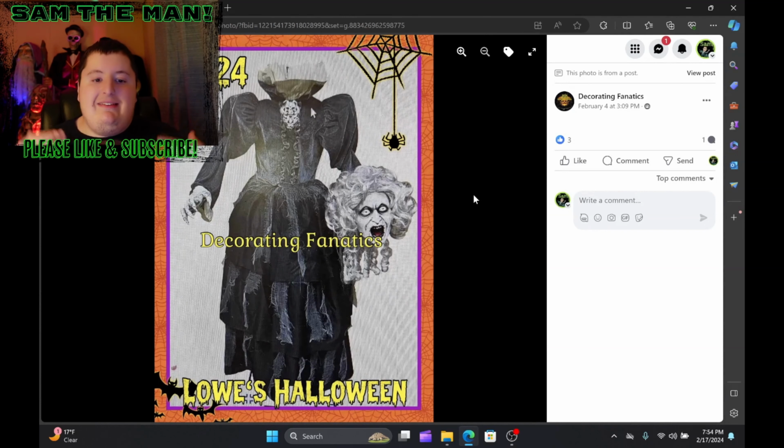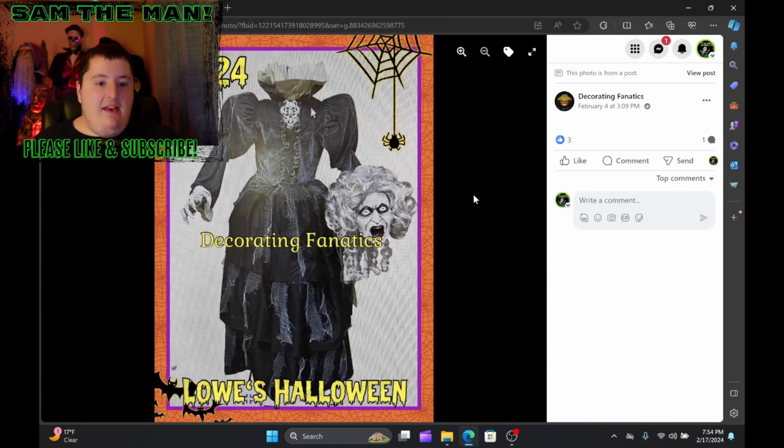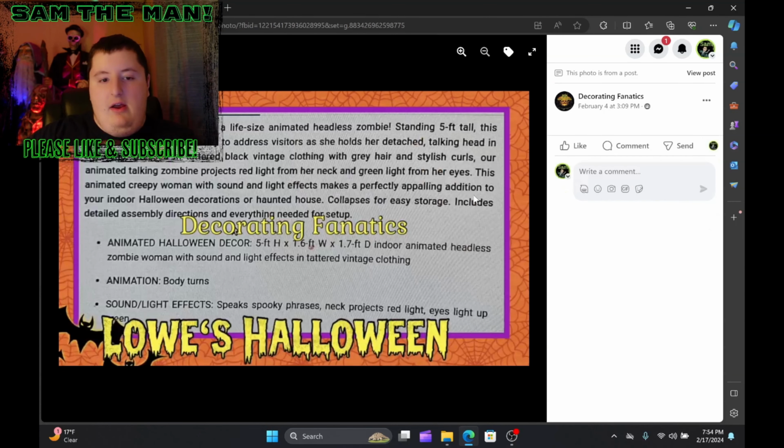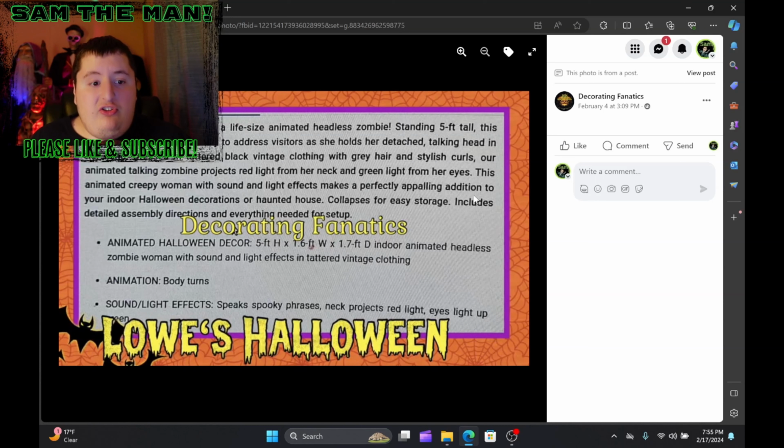For our second animatronic, this is a headless zombie prop. Already I can say the costume for this thing looks amazing. It looks like they're really upping their animatronic game this year. It says, lure your guests closer with a life-size animated headless zombie. She's 5 feet tall. She's a female zombie. She turns her body to address visitors as she holds her detached talking head in her hand. It's dressed in tattered black vintage clothing. I really like the costume. It looks very high quality.